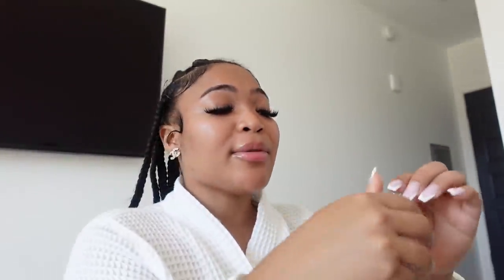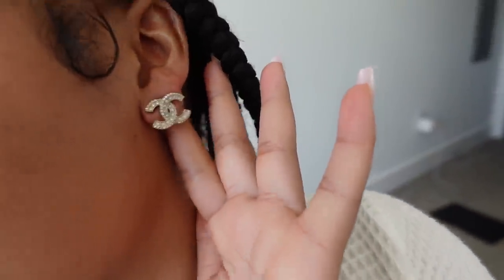Anyways, y'all, let me finish getting dressed because I have a nail appointment at 2:30. So, yeah. And I think my scent today is gonna be the Time for a Bitter Peach. I've been wearing it a lot lately. Oh my God, I love my earrings. So cute. But yeah, anyway, let me get dressed.